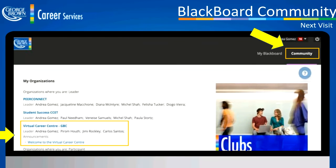And before heading out to the GB Careers page, again, I just want to highlight that all the different resources are all found within the Virtual Career Center there, and that enrollment process is a one-time process. So after doing that, you don't need to enroll every single time. After that, you can just log on to Blackboard and hit the Community tab at the top right-hand corner, and the Virtual Career Center will be listed there, and you can access it at any time that you need to.